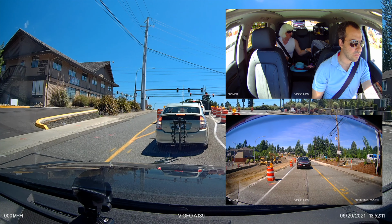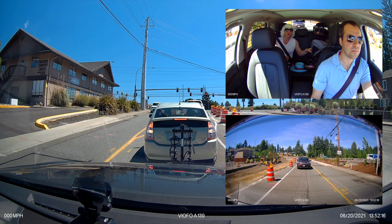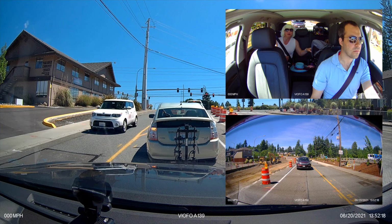Additionally, in case of an accident, you can also show that, hey, you weren't distracted. You weren't messing around on your phone or playing with your stereo or anything. You actually were paying attention to the road, and that can be really helpful.